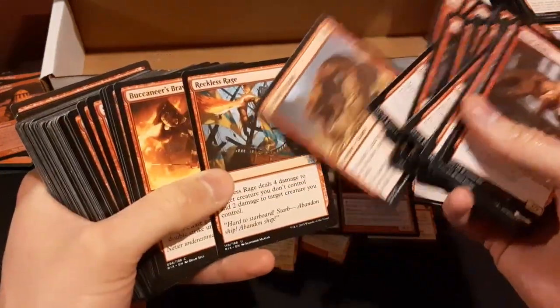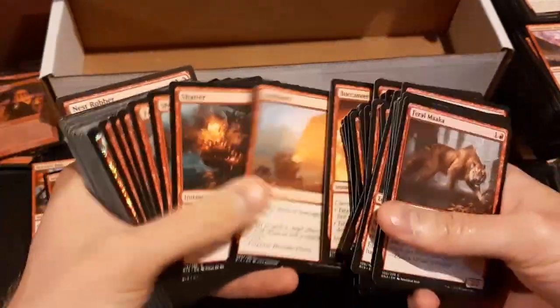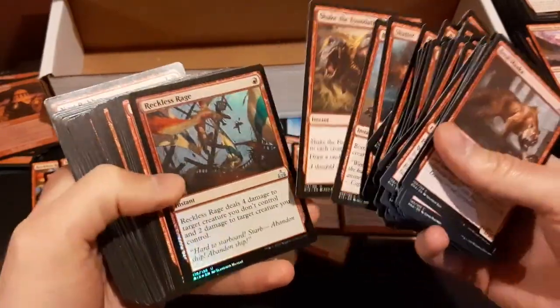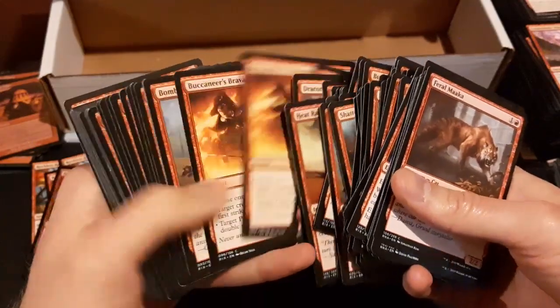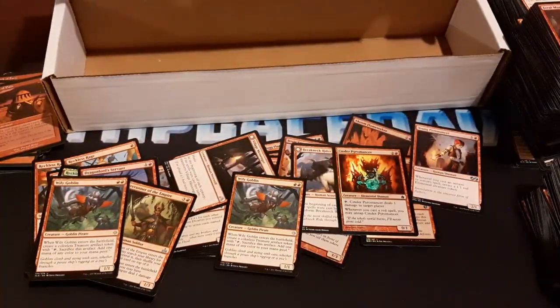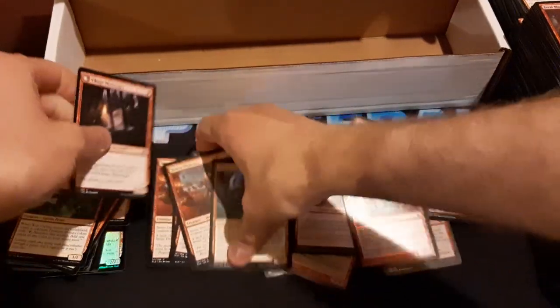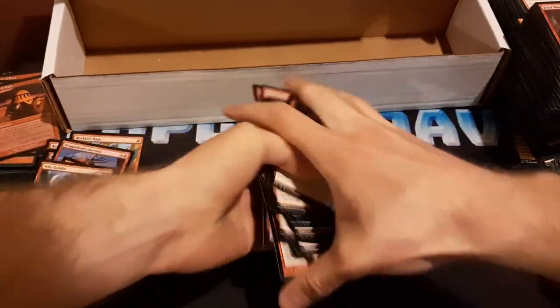There it is, Reckless Rage. That's the card I was talking about. That one's gone up recently. There's another one. Number 3. Well, we gotta place it. How about a foil? That's pretty sweet. Okay, so out of this first box, pretty decent amount of stuff worth taking out. Interested to see what will be in the other boxes.